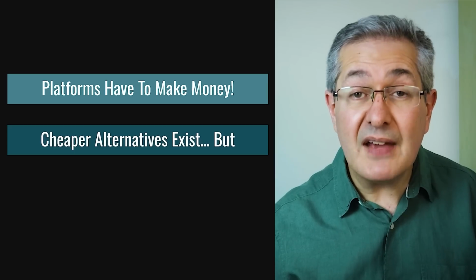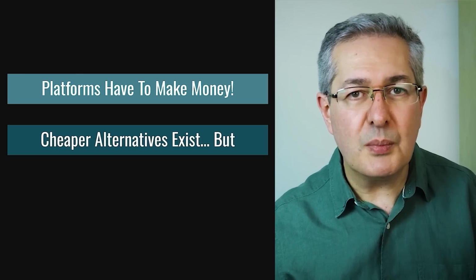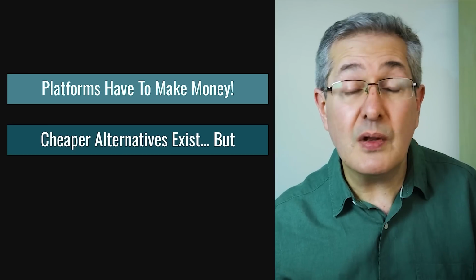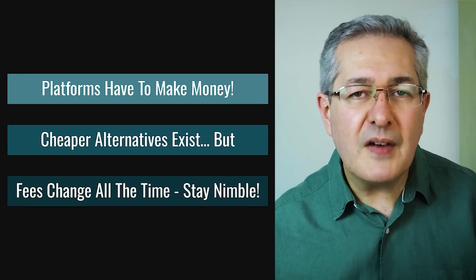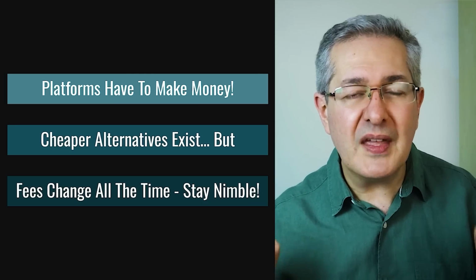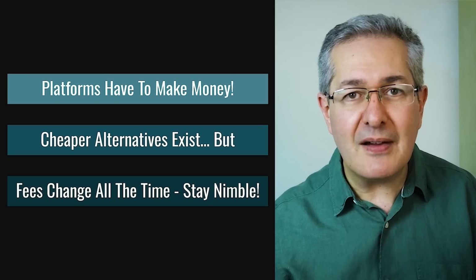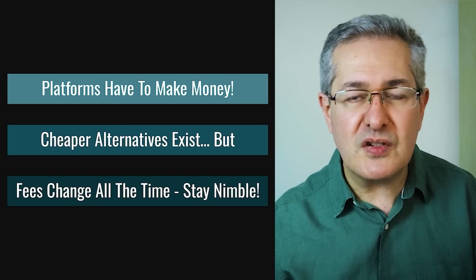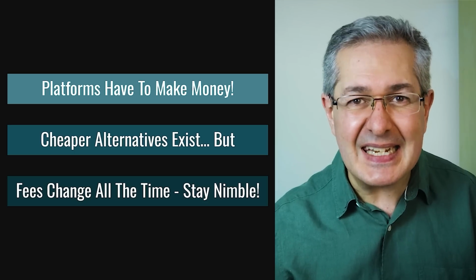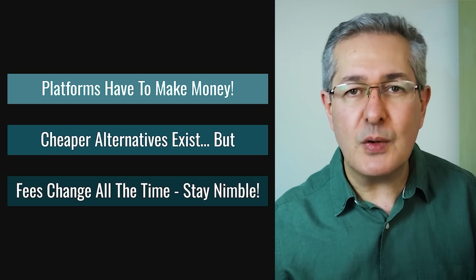However, it's an ETF only platform, and there's always some kind of trade-off. Does it have good support? Does it have a wide range of investments? And do you like the interface? And then finally, I'd say fees change all the time. So I think it pays to stay nimble and not have any loyalty to any platform. Always be willing to switch to whatever's best for you, because switching is now pretty easy. It is a pain, but it's worth it in order to keep your fees as low as possible.